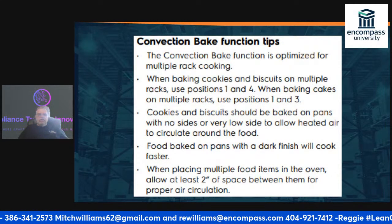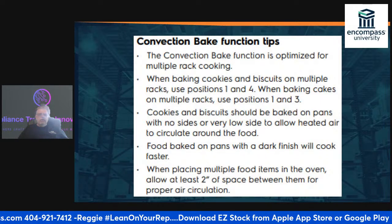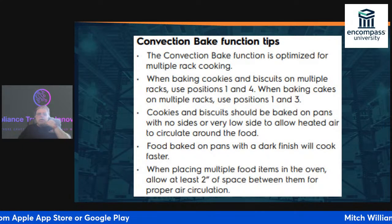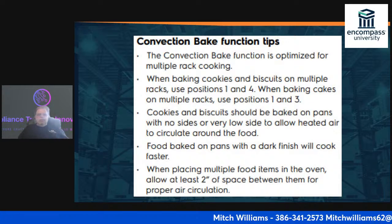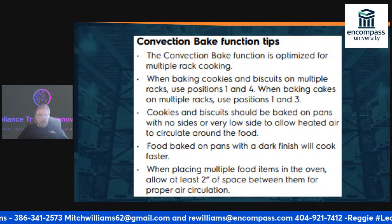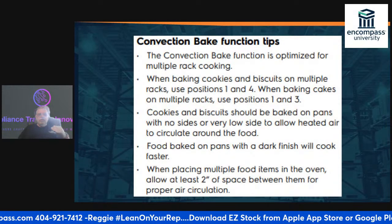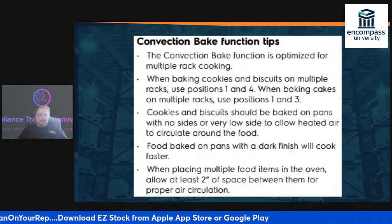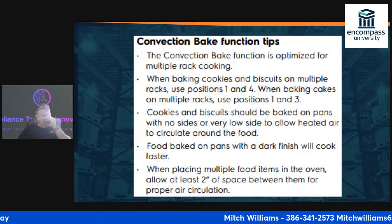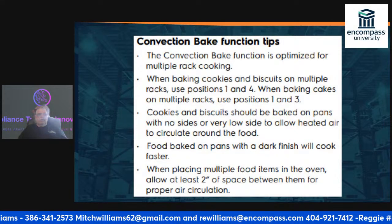Cookies and biscuits should be baked on pans with no sides or very low sides to allow heated air to circulate around the food. Once again, air circulation. You've got to have air circulation. If you don't, then it doesn't work properly. Food baked on pans with a dark finish will always cook faster. That's one of the other things that I've told you that you need to remember. If I'm using a dark pan, it's going to cook faster than a silver pan. When placing multiple food items in the oven, allow at least 2 inches of space between them for proper air circulation. Once again, if I'm baking biscuits, I have to allow 2 inches around the biscuit before I place my next biscuits, or they're not going to cook evenly.